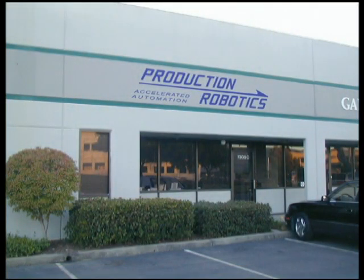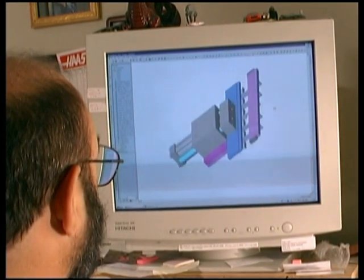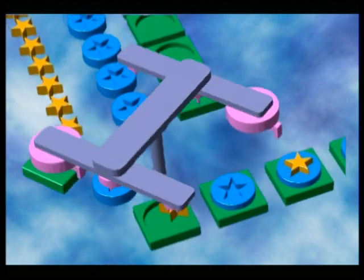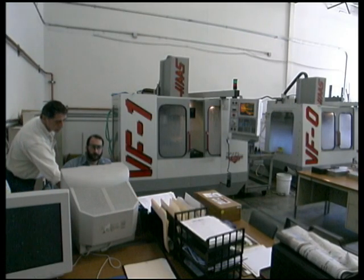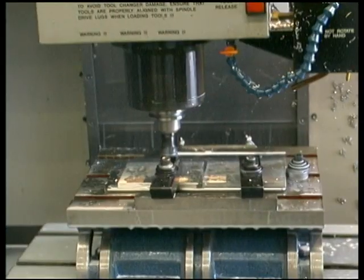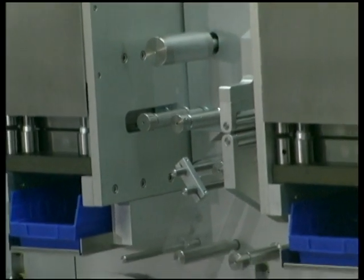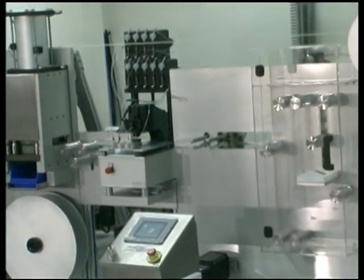Production Robotics designs, builds, and tests all of its machines at this modern facility in Oakland, California. Here, senior automation engineers analyze customer requirements and develop special machines to meet customer needs. Many components are fabricated on-site using Production Robotics in-house CNC equipment. Attention to customer needs and solid investment in the equipment necessary to support those needs enables Production Robotics to deliver the highest possible quality products on the aggressive schedules that customers demand.